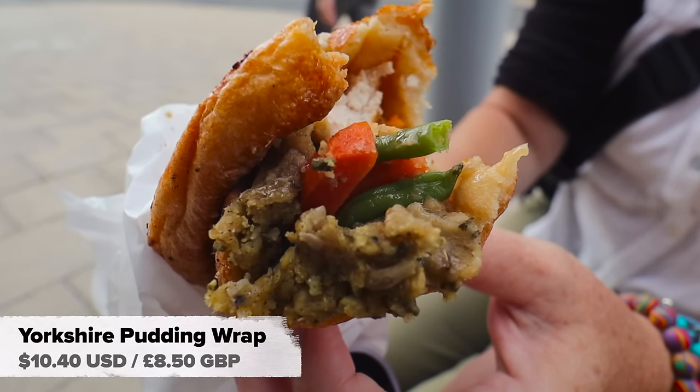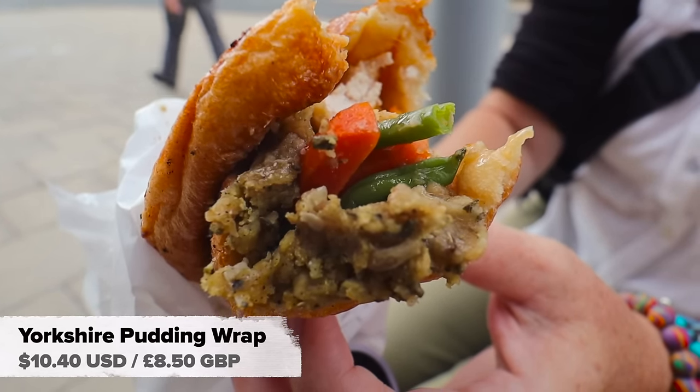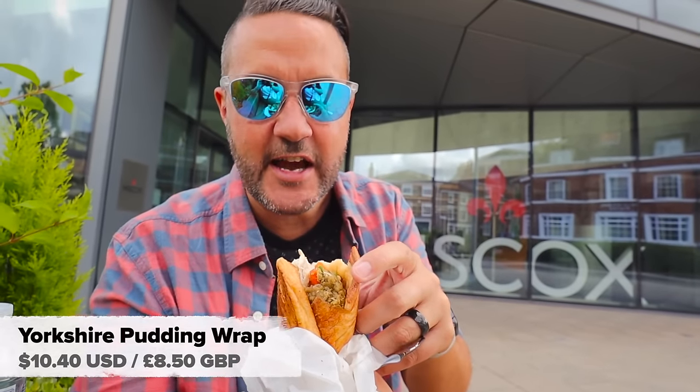Well, my first bite is really good, but I'll be honest, it's pretty dry, and I don't know if there's supposed to be gravy in this, or maybe all the gravy's kind of down towards the bottom just because of the way I'm holding it, but you can see the turkey is nice and fresh. You got the carrots, you got the stuffing. The stuffing's really good.